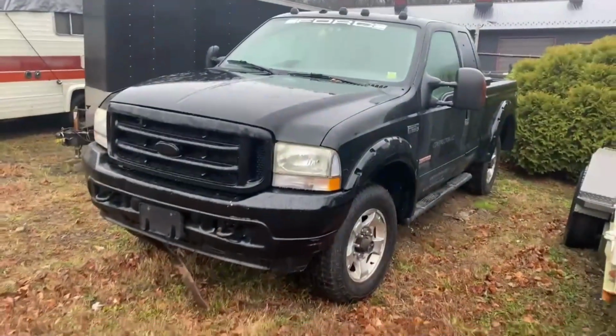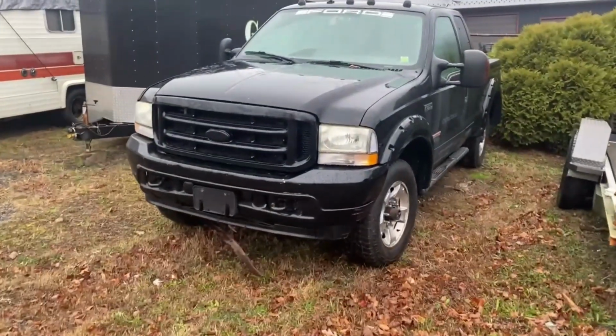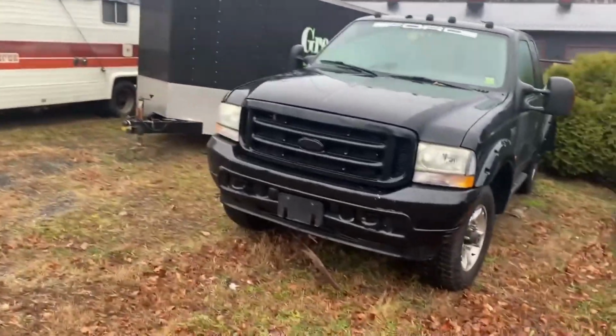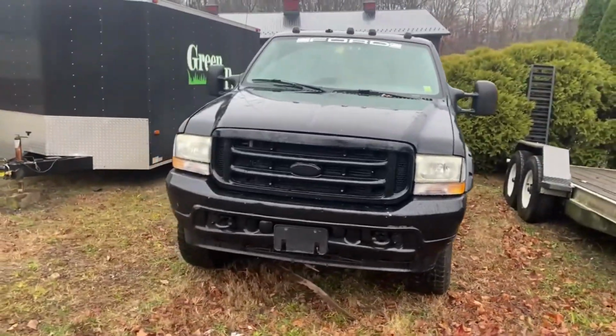All right, just like that, we got it done. I mean, it is a good looking truck. I do like the look of it. From the outside, it's clean. You can't tell how rusty it is, but that'll be one that we come back to in the winter.